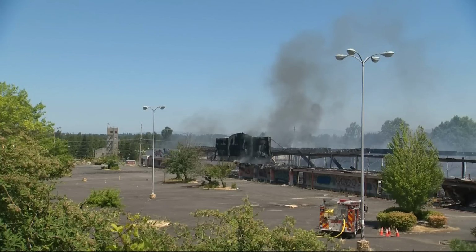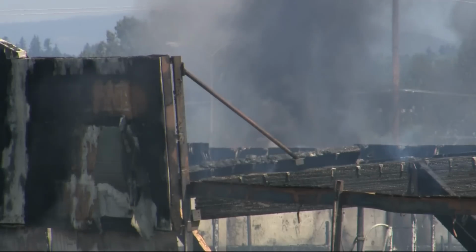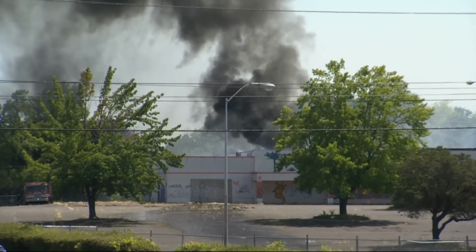Prologis, the company, told KGW they still plan to build that freight warehouse. As for claims from neighbors that the warehouse would impact air quality, Prologis says they are committed to being a good partner in the community and plan to bring greener logistics infrastructure to Portland.